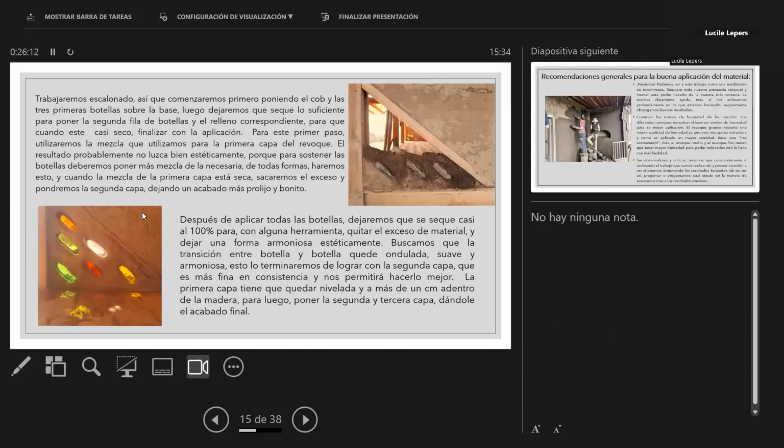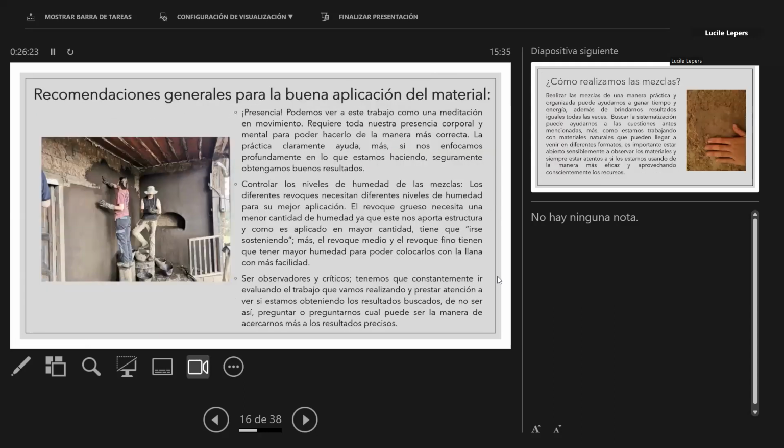Yeah, I'm still talking about this here, explaining well the way that we have to work. So here are some recommendations for the good application of the material in the wall. For me, it's very important to be present in what we are doing. It's like a whole body experience. It's not only putting it in the wall, you also have to move all your body. So being there and being focused can help to get better results.